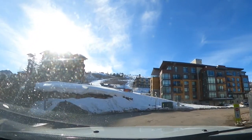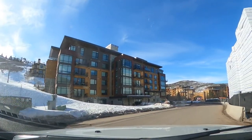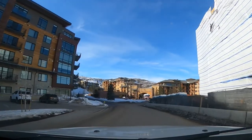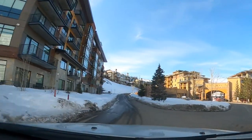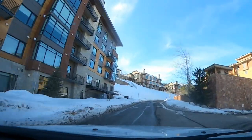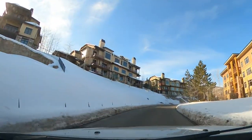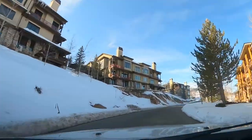This is the lift, also a new construction. Beautiful building. It's by Replay Developers. They are the same people that did the Yotel pad, and they strive to bring affordable mountain living to mountain towns. As we head up here on the road, there are going to be more townhomes and condos here.